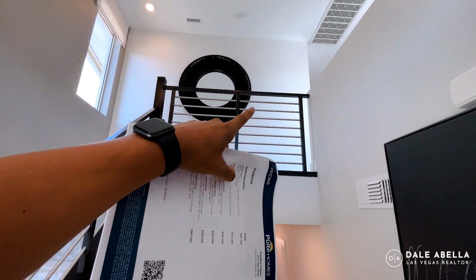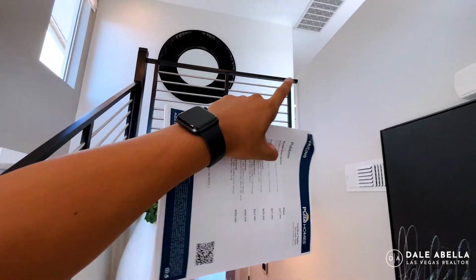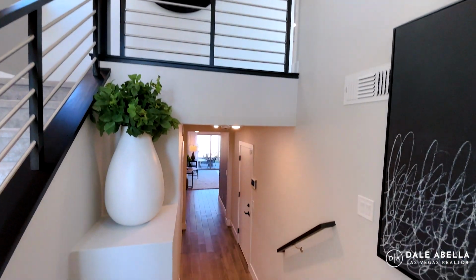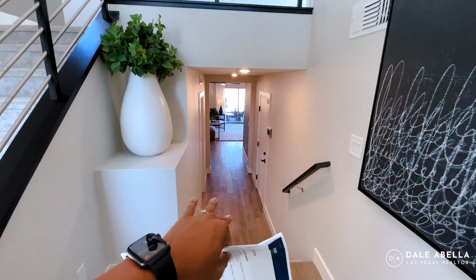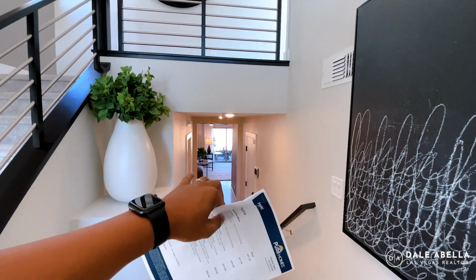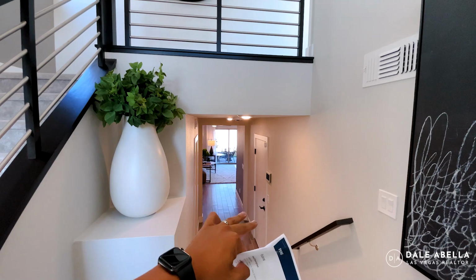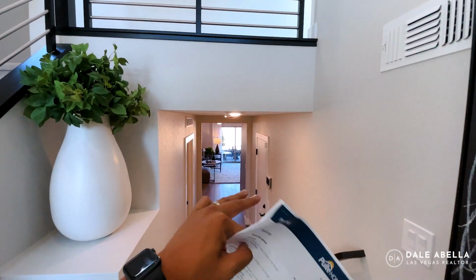So this is going to be the main living area here. Upstairs, you're going to have like your main living room, your kitchen, and then your primary bedroom over there. And then down here, you're going to have like your laundry room. You have like a game room and 2 bedrooms down here. But I think in this option, they upgraded the 2 bedrooms and turned it into a suite.